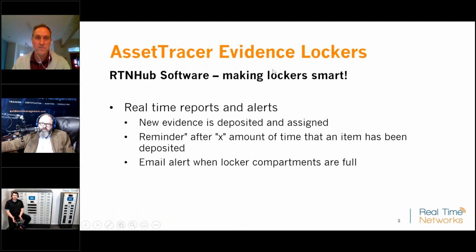And with the RTNHub software that actually runs the evidence locker, it's going to give you all the real-time reporting and alerts of every time evidence is deposited, how long it's been in there, and when the compartments are full. Because that is essentially going to be one of your biggest issues, not necessarily people taking items out of the locker that shouldn't, because most people are pretty reasonable. It's going to be when the locker's full, when there are no compartments left, or no compartments left of the size needed for evidence that needs to be put in. So it gives you the ability to see all of that information in real time and make more educated decisions on your management efforts.